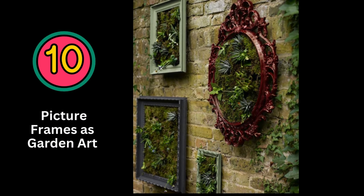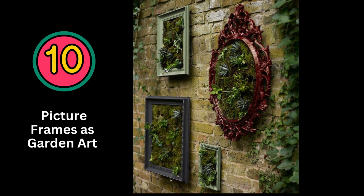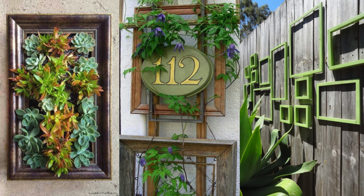Tip 10. Picture frames as garden art. Discarded frames, repainted and hung outdoors, artfully spotlight your favorite blooms or vines. Nature becomes living art, creating scenes that captivate at every glance.